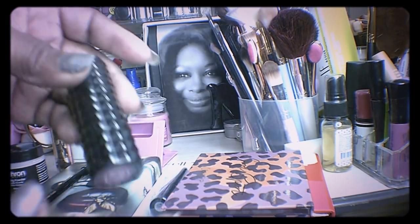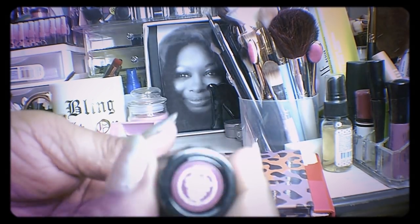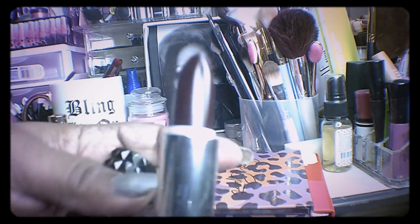So while I was on eBay, I know I'm kind of late on this one, but I picked up the Kat Von D lipstick, and this is what it looks like. So I'm going to swatch that. That is what it looks like.